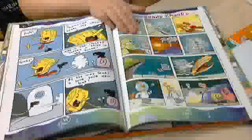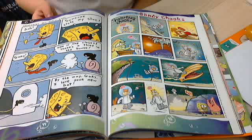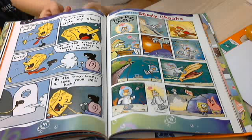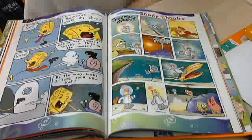Next we get our next comic strip, the Pet Snail Gary. SpongeBob thinks Gary stole his shoe, but he thinks it's his hat. And then in Fearless Cheeks, Sandy does a series of fearful things and gets scared by SpongeBob and Patrick holding a sign that says boo.